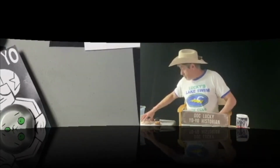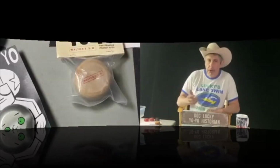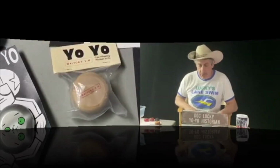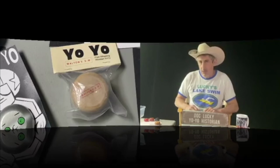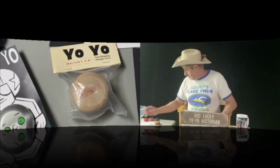Now, then we get into things that are called reproductions. And sometimes these are confusing, because this is a Walton's 5 and Dime yo-yo. I thought it was an original, actually, when I was buying it, but it's not. It's a reproduction, and you'll see these things popping up. There's nothing wrong with reproduction yo-yos as long as they're honest about what they're selling. And sometimes if they're identical to the original, it gets really hairy in telling some of these things apart.